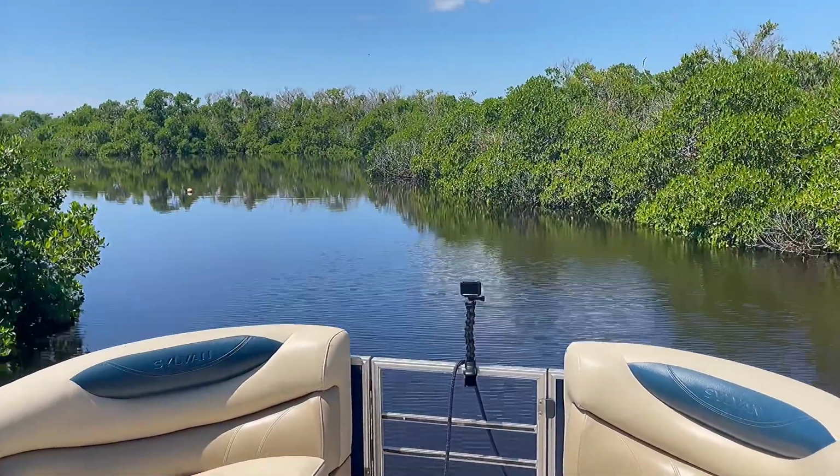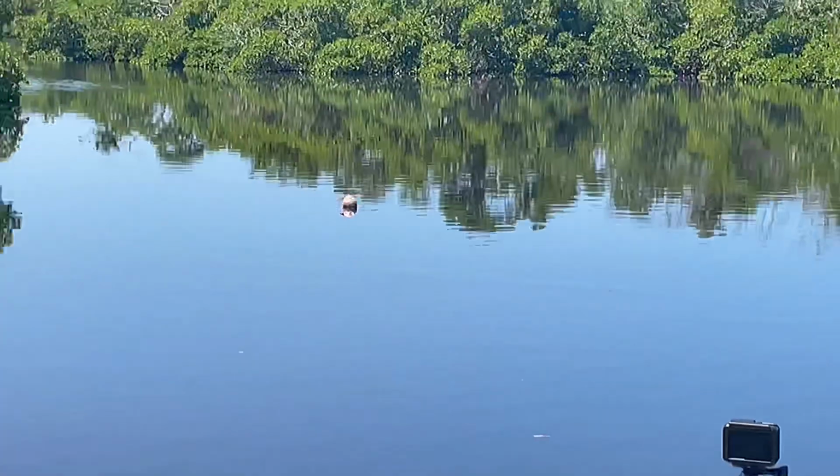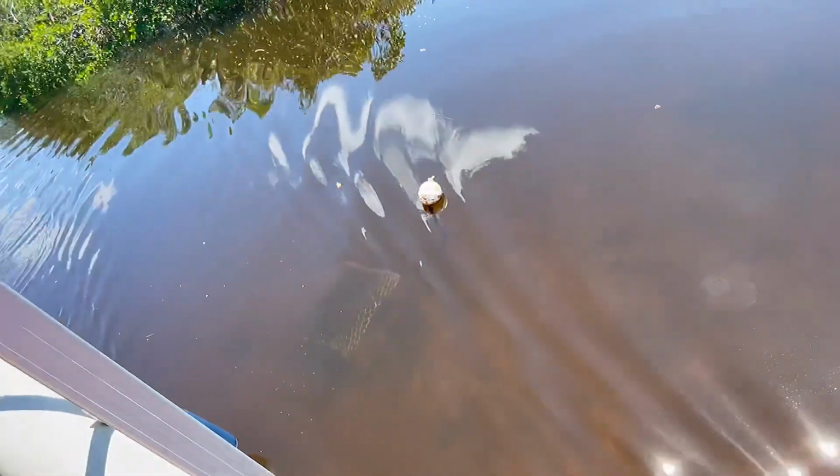Now here we're coming up on a crab pot. See it there? So you don't get much clearance if you go directly over that. So you got to be careful of those.